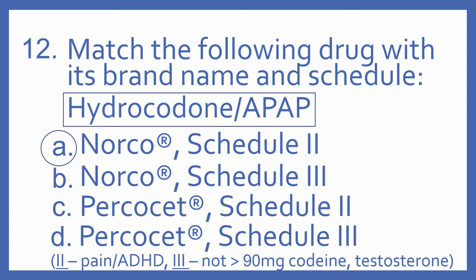I have a note here: if you'll remember, Schedule 2s are generally for pain and ADHD. Schedule 3s are generally for testosterone, the anabolic steroids, and for products with not greater than 90 milligrams of codeine. So Percocet is also a Schedule 2. It's oxycodone with acetaminophen.